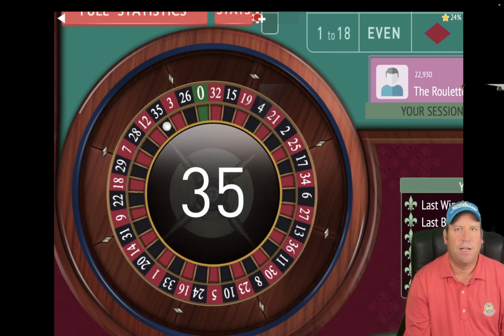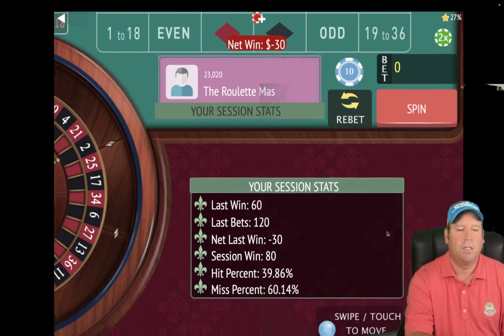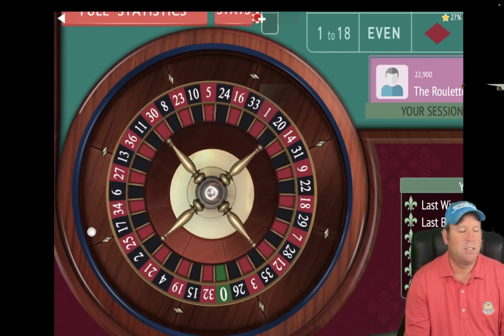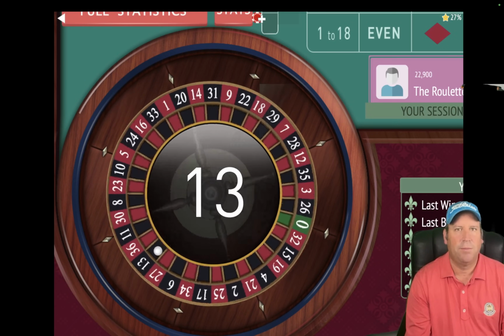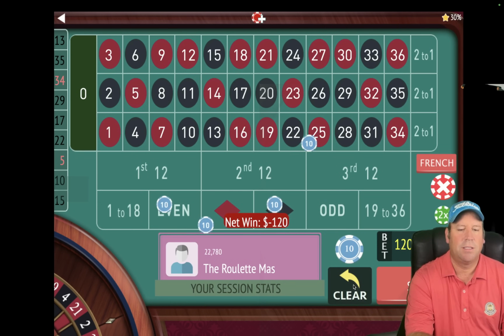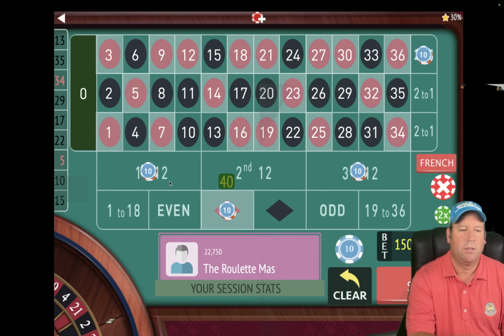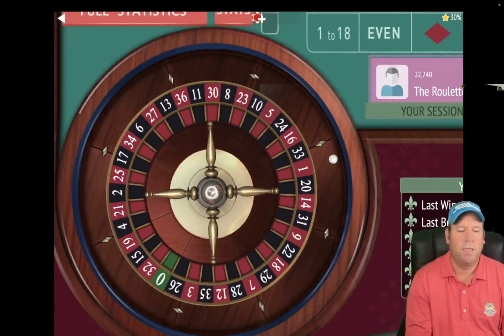That's a 35 black. That's a $30 loss. We don't increase unless we lose 40. So we just rebet and spin. Here we go. That is a 13 black. Okay, we had a total loss again, so we increase 10 on each. We're minus 40. Let's go ahead and spin.